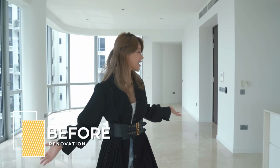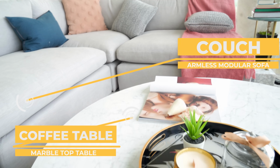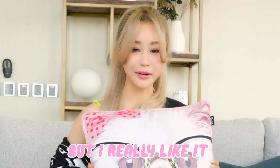I like square couches without arms, and because I got such a big couch, they had to find a really big coffee table to match it. Floor lamps, we got some plants, we got some cushions, we got this cushion. I don't think it matches the decor, but I really like it.